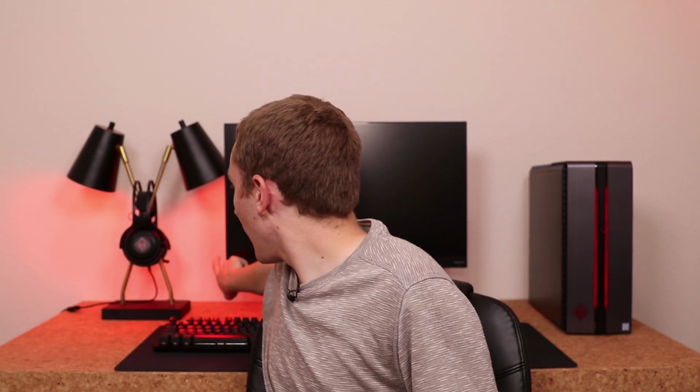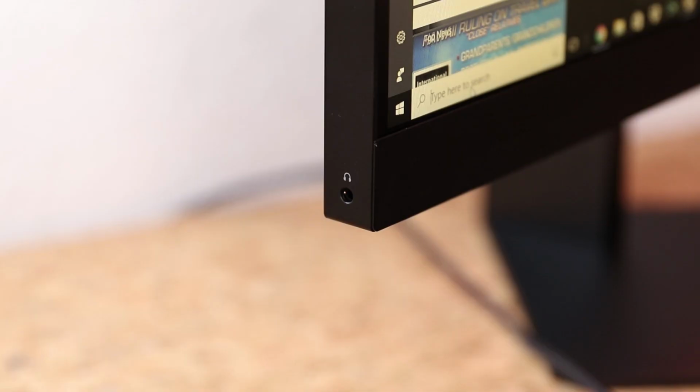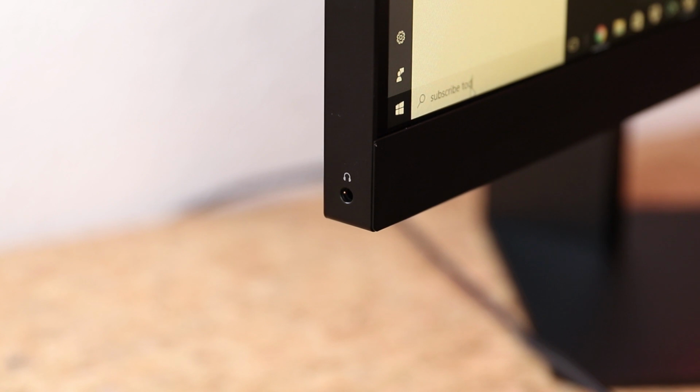And then the monitor has all the standard ports, DisplayPort, HDMI port, and even an aux-in port for your headphones. But what I love is that it is right here on the side. So it's a gaming monitor, and it's definitely put there for a reason. So you can plug your headset into it without having to reach around.